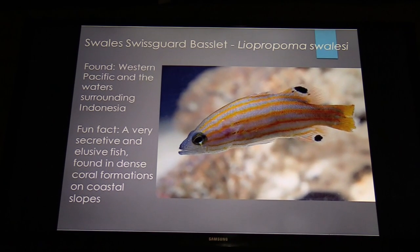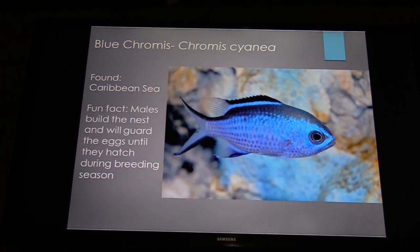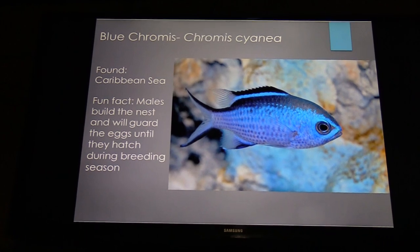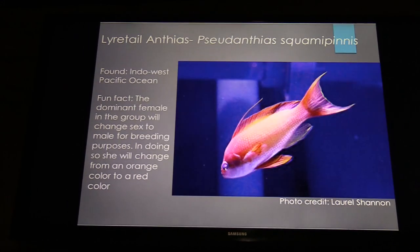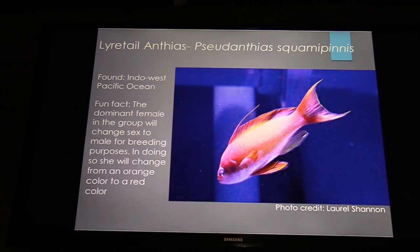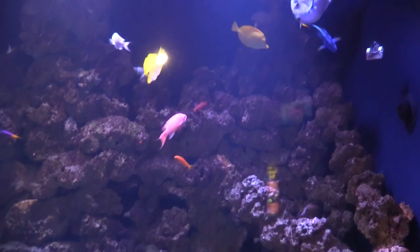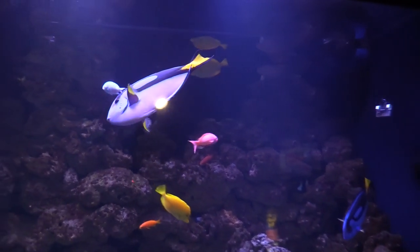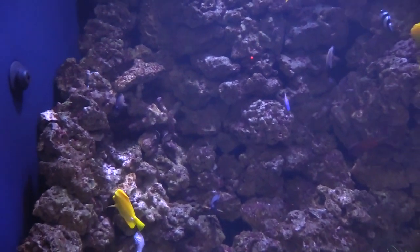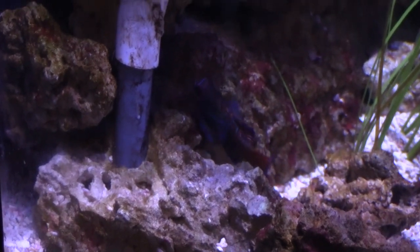Swell's Swiss guard basslet. Blue chromis. Pentheus. Royal blue tank. This one tank has a whole lot of different fish. That is an awesome fish right there.